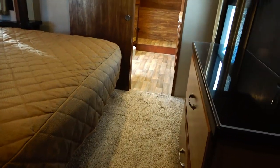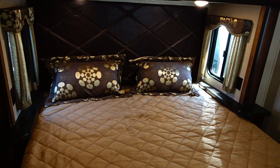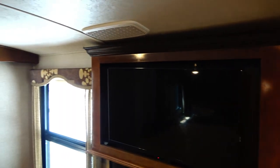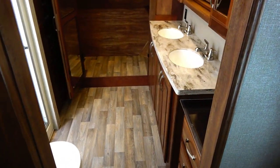We're gonna walk into the main bedroom, and here you've got a, and this is actually very roomy, king island bed. Got the nice leather headboard, the reading lamps. Got a TV up here, of course. And I just have the one air on. But this is where it breaks from traditional front bedroom, rear lounge, fifth wheels. Look at this front bathroom.